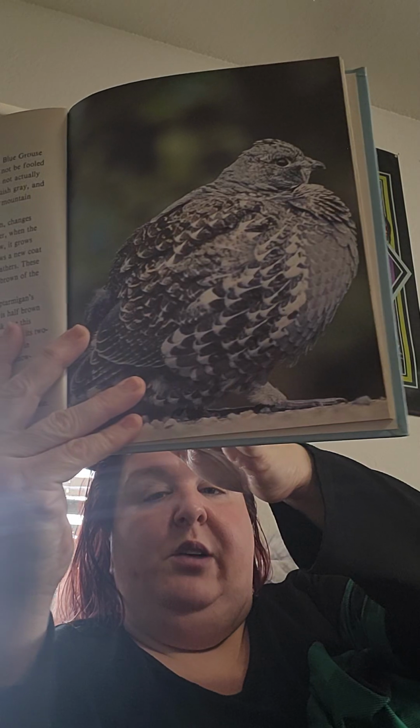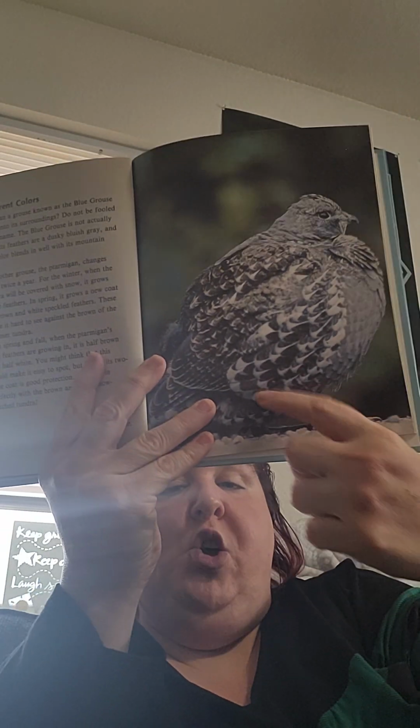In spring and fall, when the ptarmigan's new feathers are growing in, it is half brown and half white. You might think that this would make it easy to spot, but in fact, its two-tone coat is a good protection. It blends in perfectly with the brown and white snow-patched tundra. And there's a picture of a blue grouse. It's so cute how pudgy they are.